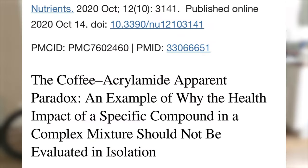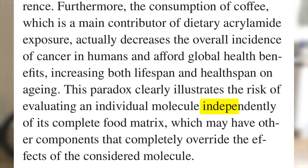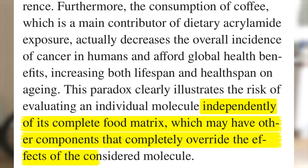A 2020 publication in Nutrients brought up the following interesting point. The authors write: furthermore, the consumption of coffee, which is a main contributor of dietary acrylamide exposure, actually decreases the overall incidence of cancer in humans and affords global health benefits, including both lifespan and healthspan in aging. This paradox clearly illustrates the risk of evaluating an individual molecule, like acrylamide, independently of its complex food matrix, which may have other components that completely override the effects of the considered molecule. And I think this is very important.